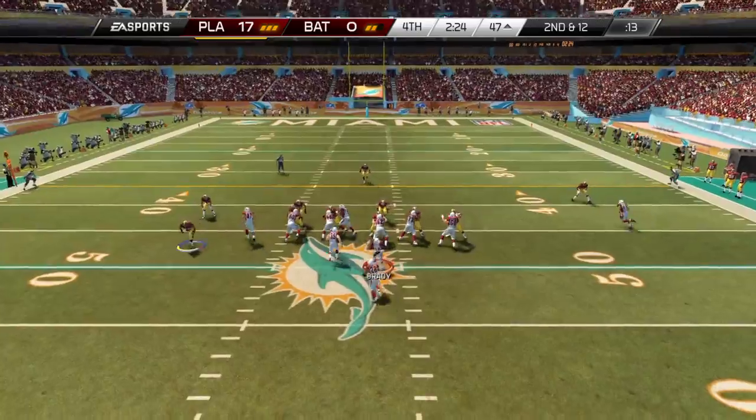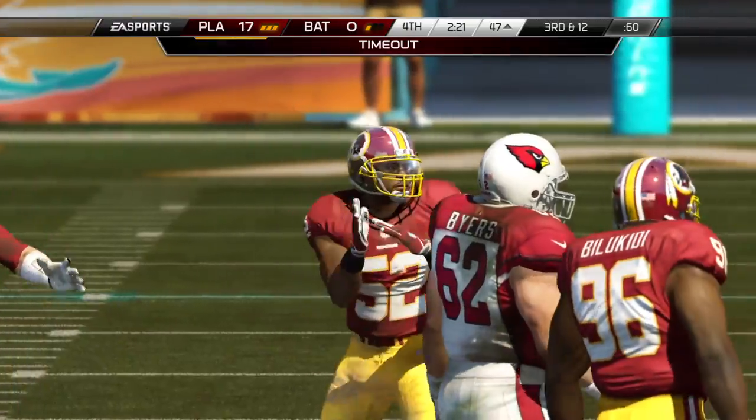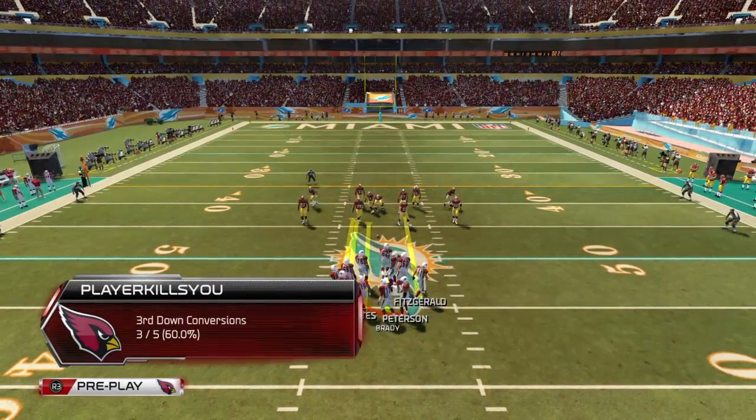For this play, they'll go with two tight ends. The tackle is made. No hesitation that time by the middle linebacker. He comes flying up in there, makes the hit, stuffs that run.